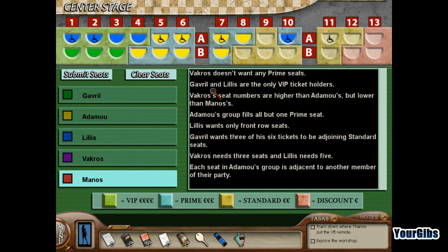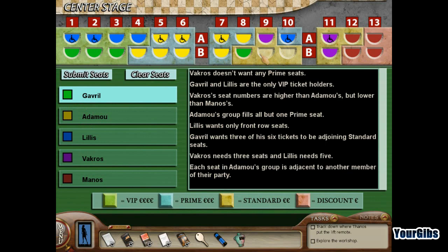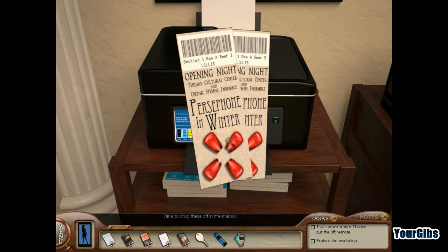Manos. What does Manos get? Manos gets the cheap seats. Over here. There we go. Now, purple. Seat numbers are higher, okay, but lower than Manos. So that means he's only got three. And then we'll give the rest to Gavril. And we'll submit. All done. Yay! So there you go, folks. Time to drop these off in the mailbox. That is your Master Sleuth solution to the tickets. So we're going to go ahead and do that.